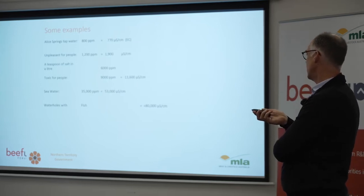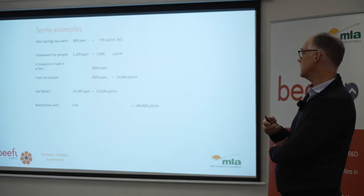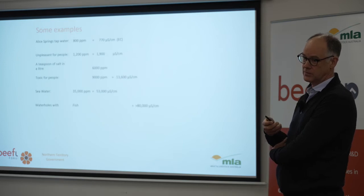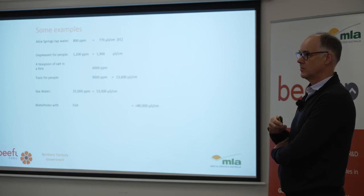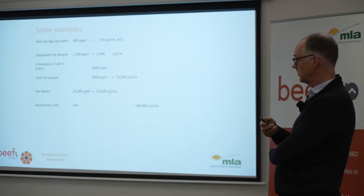A teaspoon of salt in a litre, I thought that was a good sort of reference. A teaspoon is about 6 grams. So that's 6,000 parts per million. So 6 grams is 6,000 milligrams. So put that in a litre of water, it's 6,000 parts per million.